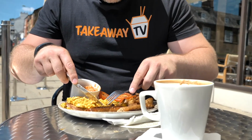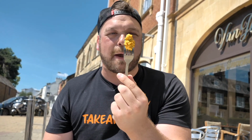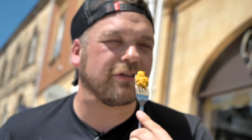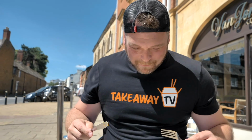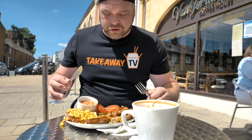This is a turmeric infused tofu scrambled egg alternative. Look at that. Look at that beauty. Okay, I'm gonna go for a taste. Tofu or not tofu? That's amazing. That's so nice. Now, any good vegan breakfast, any good vegan meal, you shouldn't miss the meat. And I'm not missing the meat at all with this. This is absolutely delicious.